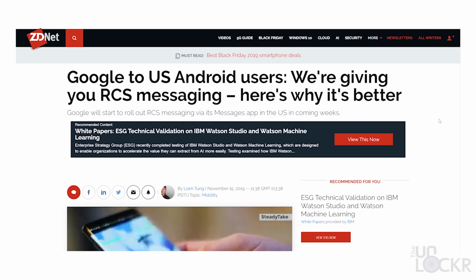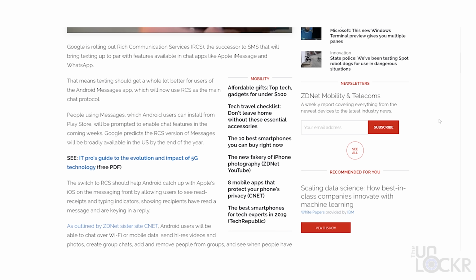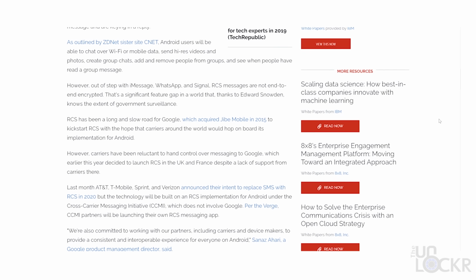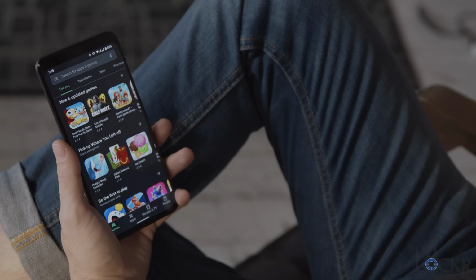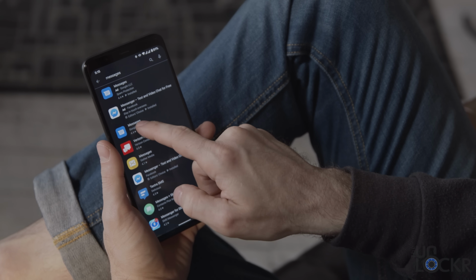Google just announced that they're going to start rolling out RCS on their own servers for all Android users in the US. All you have to do is use their Google Messages app and wait for a notification in the app asking you to upgrade to Chat, which is Google's branded name for their RCS service, and you're good to go.